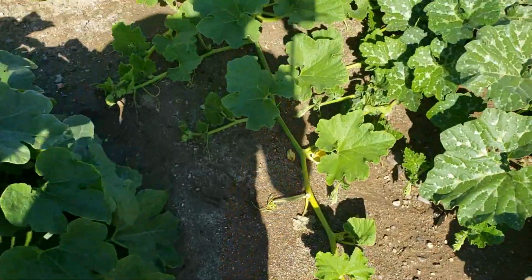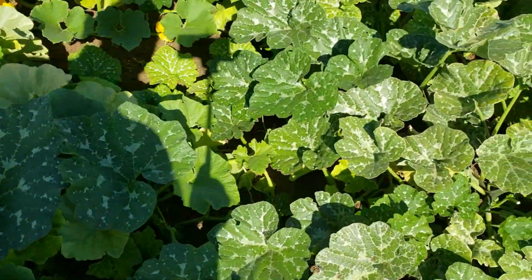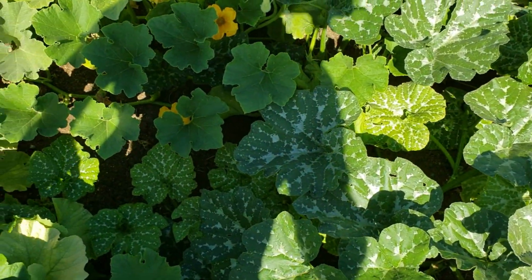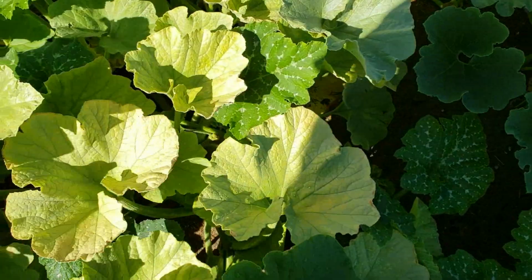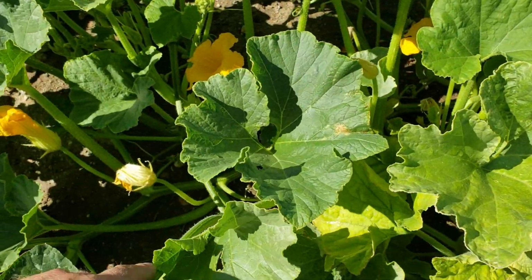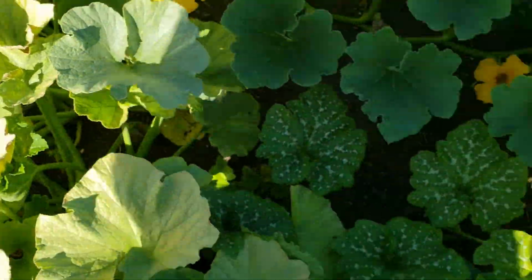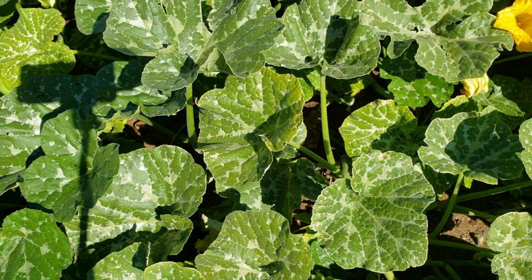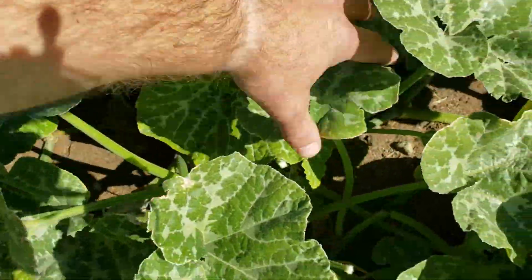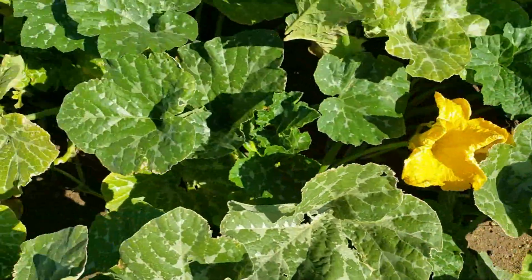To be determined. You can see this covered up our walkways. We might have to spread things out a little bit more next year for the pumpkin patch. Rearrange our organization. Yeah, this type isn't fruiting out just yet. Hopefully there's no issues. I don't see anything on this one either.